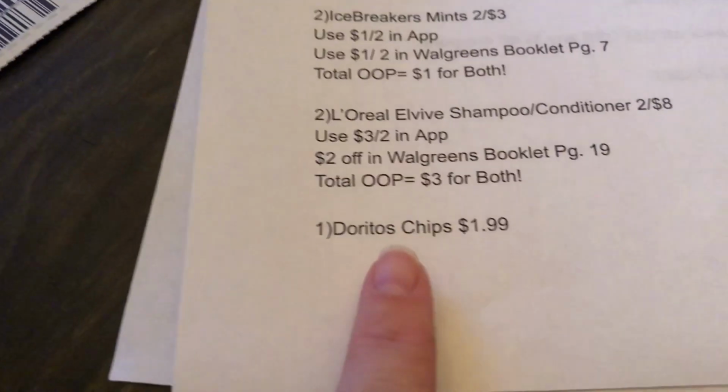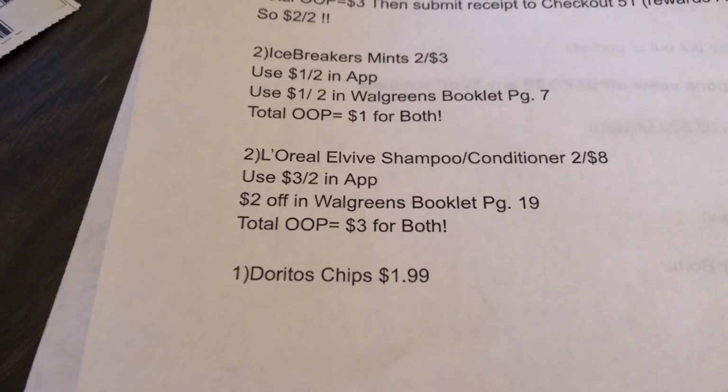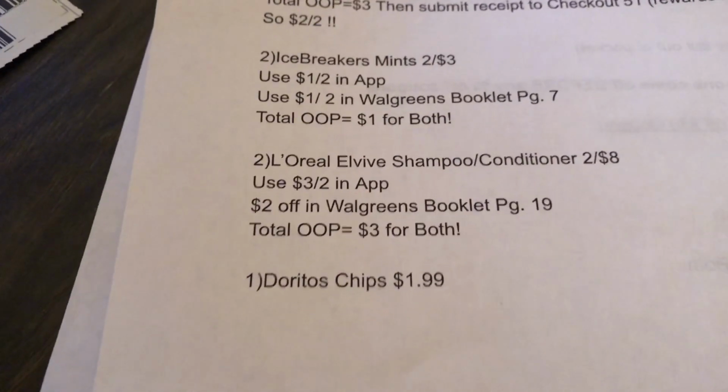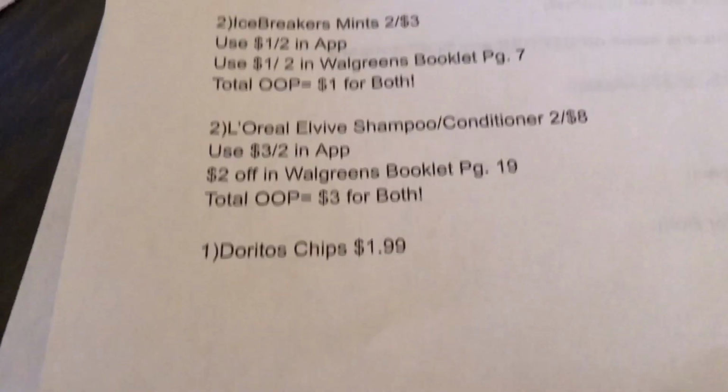Then a little extra deal, because I like Doritos and I needed some because I ran out when I was eating my tuna fish sandwiches. I like to have tuna fish sandwiches with Doritos. It's the only way to eat it. And I ran out of Doritos, so that's why I bought them, because they were on sale for $1.99. So no coupons, no pizzazz. I just like Doritos. So that was my second transaction.